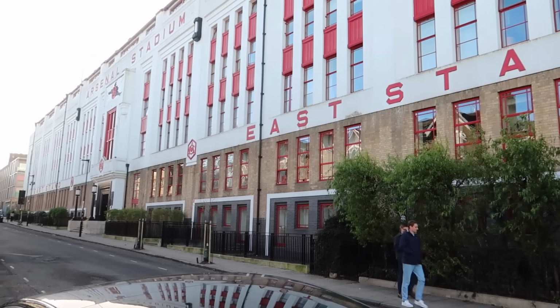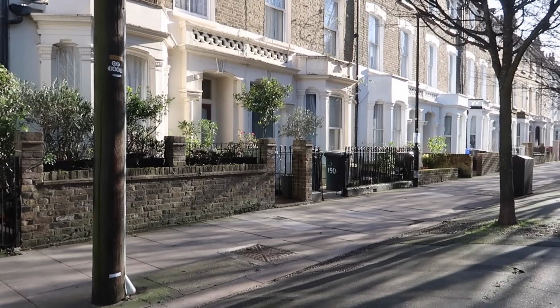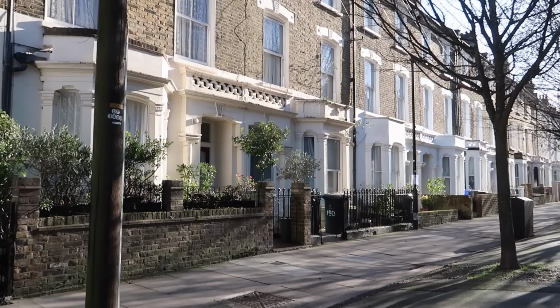Some of it still remains, well, a lot of it still remains apparently, but obviously Arsenal moved away from there and started playing here at the Emirates in 2006. Now the location leading to Highbury is really nice. Lovely townhouses. Kind of reminds me of when we went to Craven Cottage, the home of Fulham. I'm going to head over to Highbury and I'll see you there. Let's go.